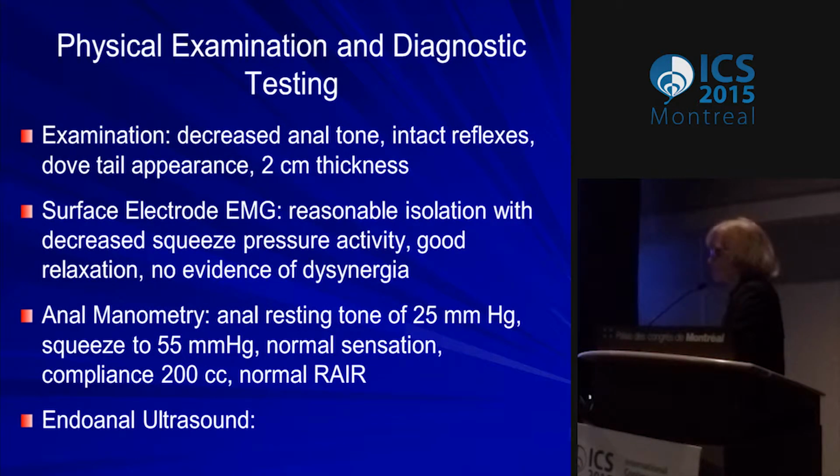On physical examination, she has a decreased anal tone. She's got intact reflexes. You can see around the anal verge that there's a dovetail type appearance. Her perineal body seems to be about 2 centimeters in thickness. However, some of that seems to be redundant skin. She has reasonable isolation, decreased squeeze pressure activity, and good relaxation. On anal manometry, she has a resting tone of 25 millimeters of mercury with a squeeze to 55, normal sensation, and compliance of 200 cc's in a normal range.